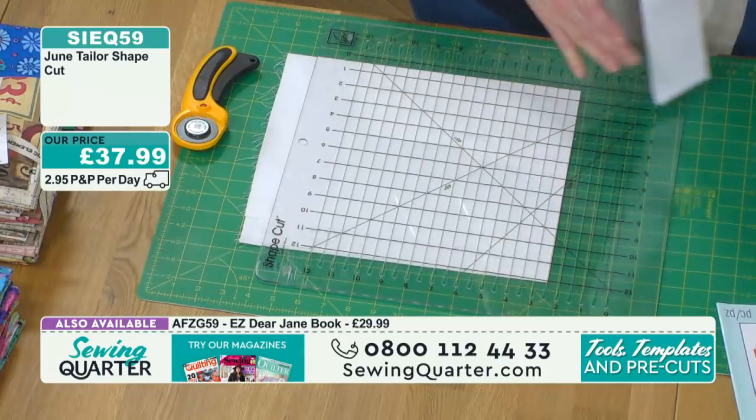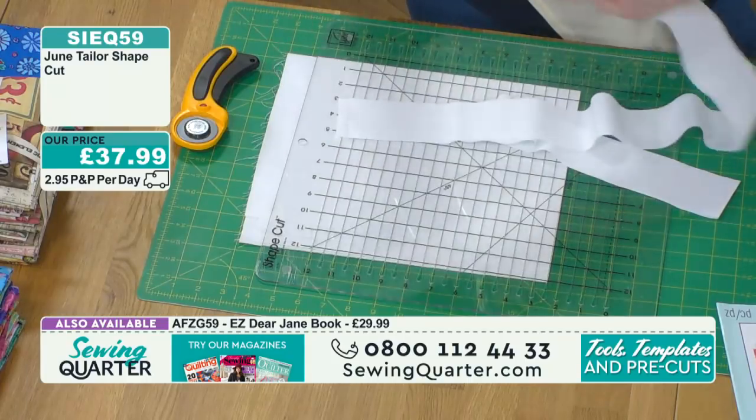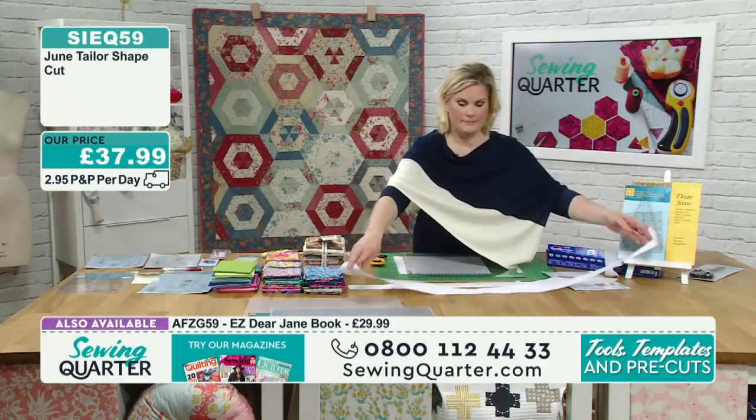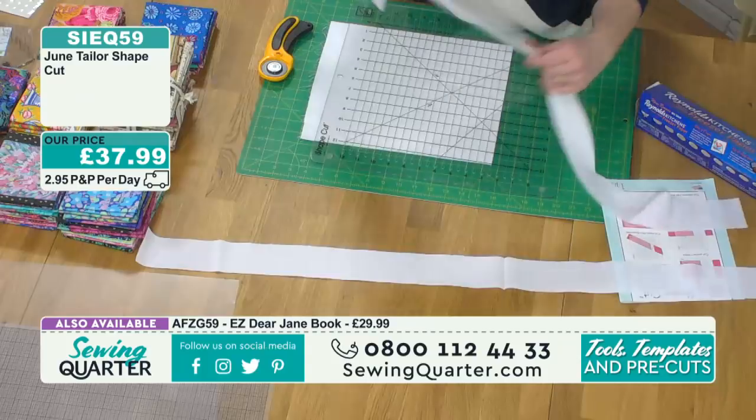Now that has given me a 2.5 inch strip, because that's what I decided to go for. And in fact, because my fabric was double folded, look, I've actually got two 2.5 inch strips, perfectly cut.